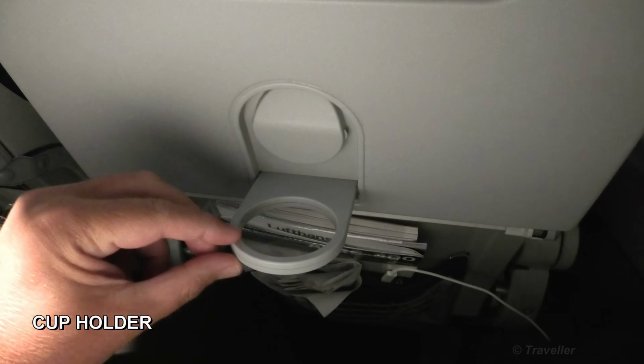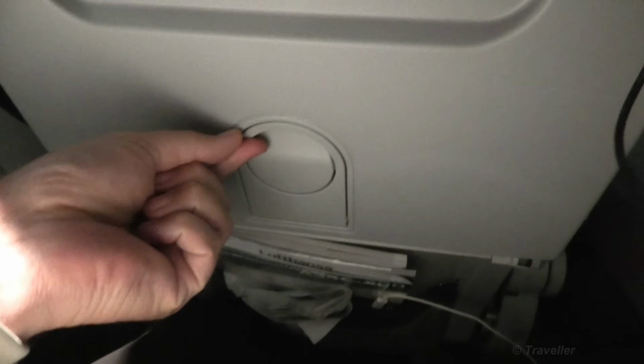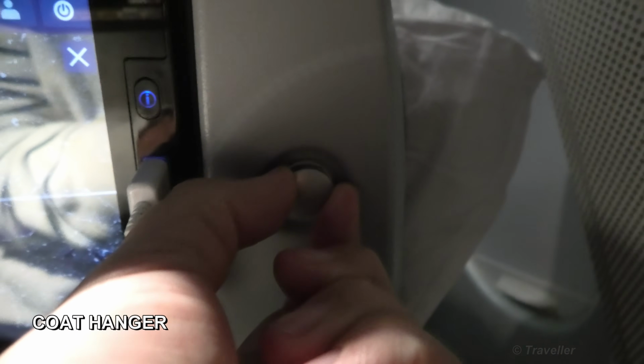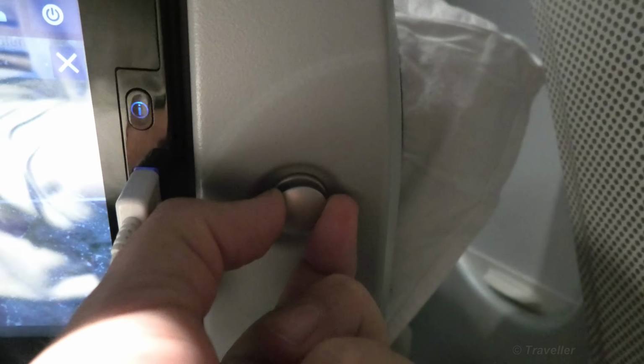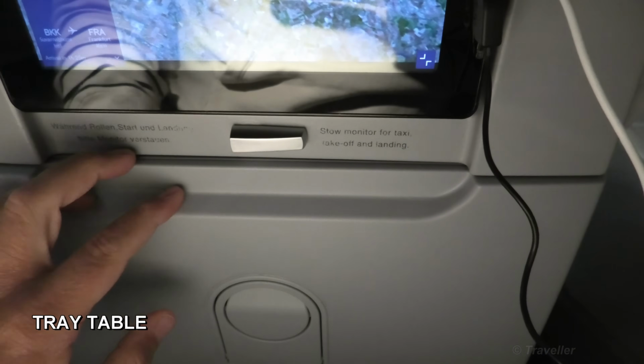Let's just mention that we have a very nifty cup holder here on the tray. Got the coat hanger on the seat. Didn't have that on Bangkok Airways before. I don't think we need jackets in Thailand. Here's the tray table. Just click open. So one piece. Often they are two on long-haul flights, but not in this case.